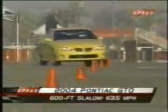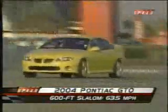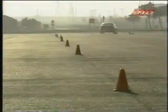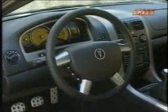In the slalom, the GTO posted just over 63 mile-an-hour speed, which is a good performance. Not the best we've measured, but the GTO was very neutral, very stable, very poised. It never feels like it's going to step out of line on you. To us, that's the more impressive achievement. Just as impressive is the fit and finish.